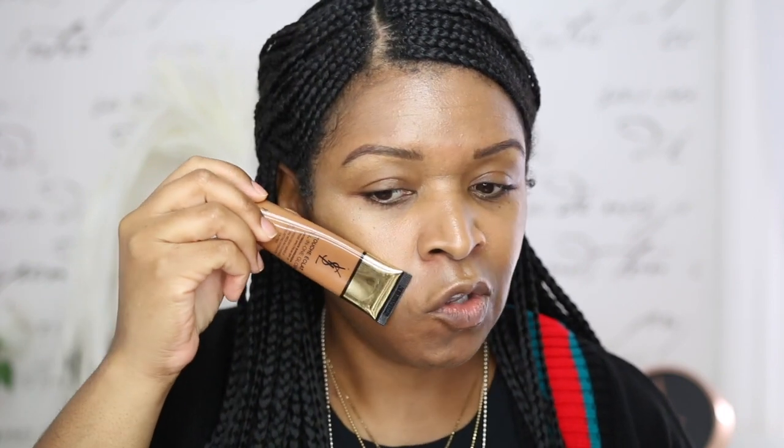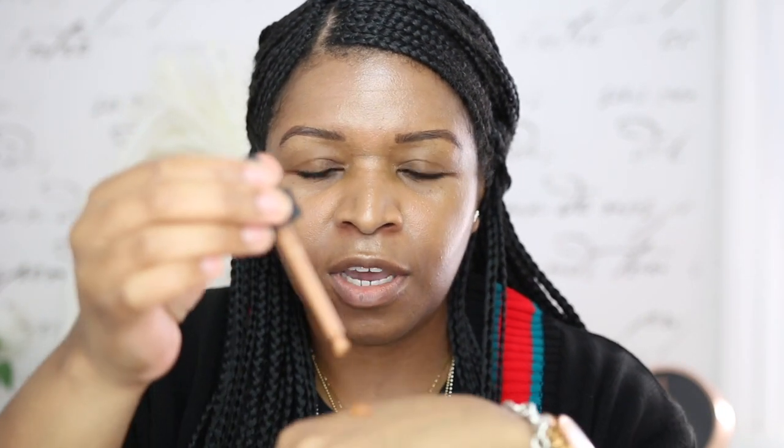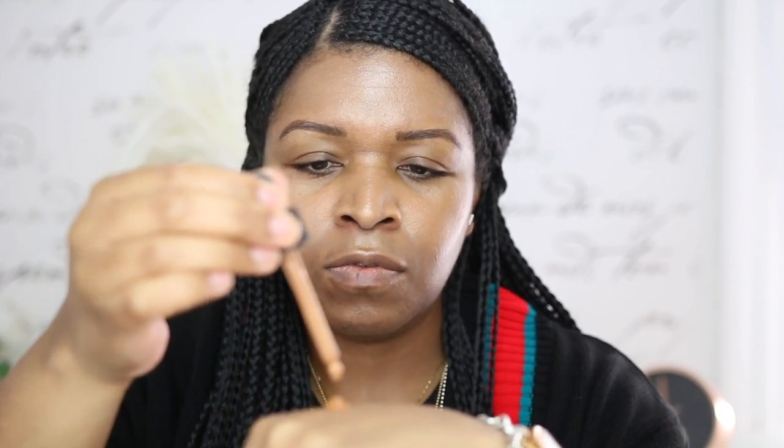So I'm going to mix, and this is in the color B70, which is too dark for me. Can you tell? It's a mess. So then we're gonna mix with it the MAC Studio Waterweight SPF 30 foundation. That's this guy here. And this is too light for me. But I love the consistency of it. It's very thin. It comes in this dropper situation. It's very thin and very light coverage. And so I'm gonna apply to that one pump of the YSL, 2 drops of this. And so we are going to just start applying this all over the face.